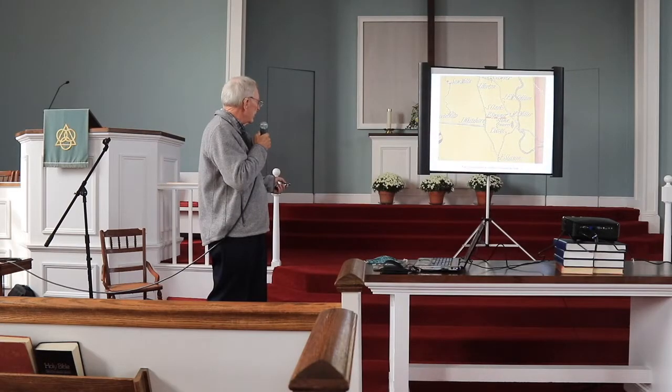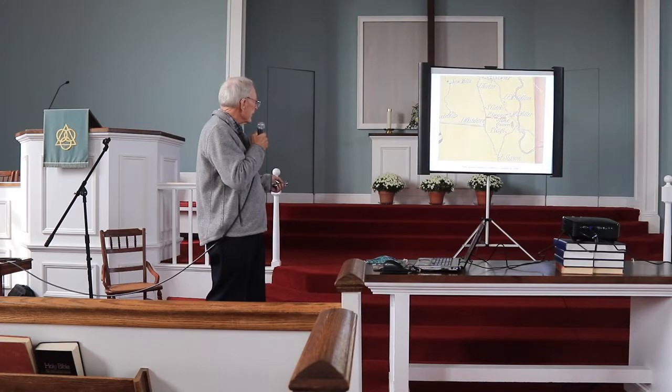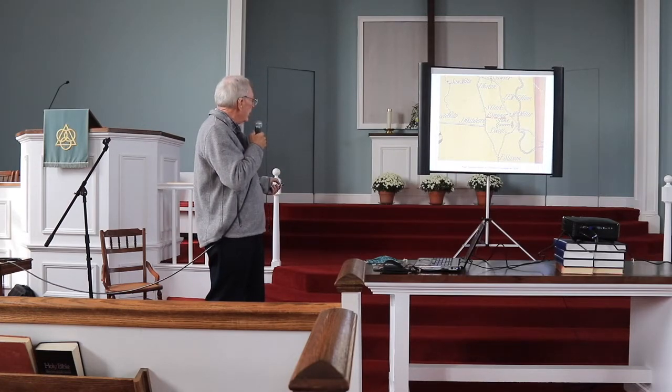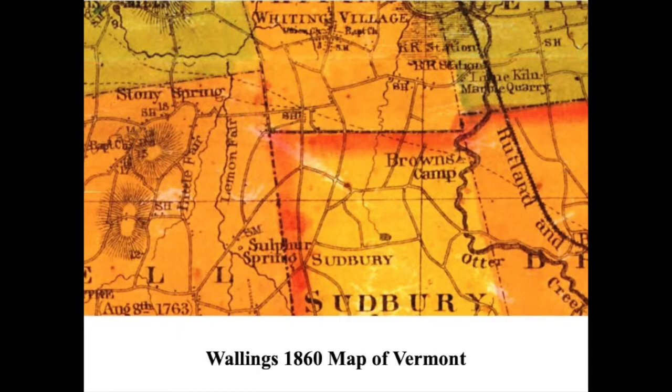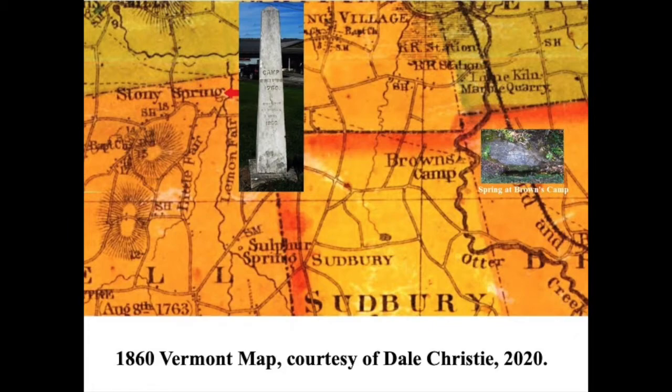And later on, we get to 1854, that Paul Spooner had a farm here, and this is where Miller Bridge would have been, right here, and the spring would be right in there about that junction. I don't think this is completely accurate, but it's close enough to put us in the ballpark. Here's Wallen's map of 1860, and Brown's Camp seems to have moved a little bit up here. And on that 1860 map, I put a picture of the spring at Brown's Camp, and then you've got the Elias Hall Spring up here at Stony Spring, up there in Whiting, is it?